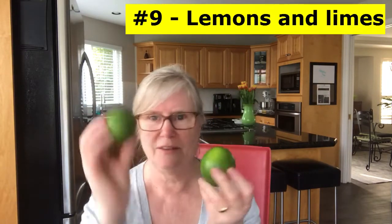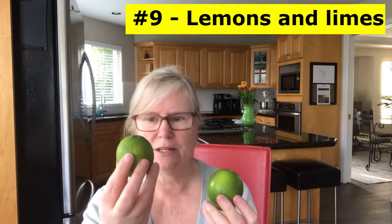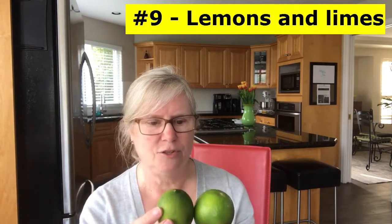The next thing for your fridge is lemons and limes. This is the lime, this is the lemon. It's actually from our own lemon tree, but it's a lemon even though it is green. It's got lots of juice. Why do I like these? Because you can use both the outside, the zest, and the juice inside.